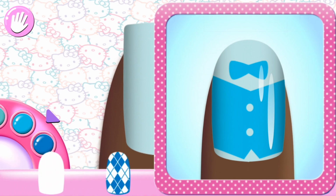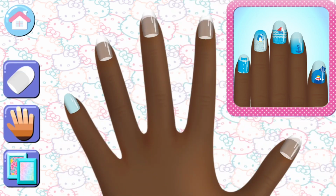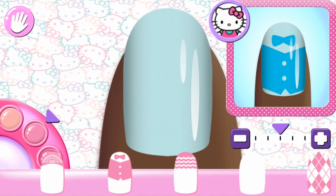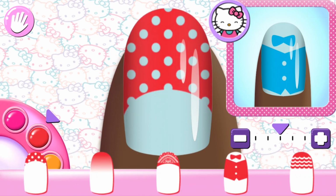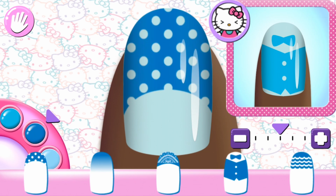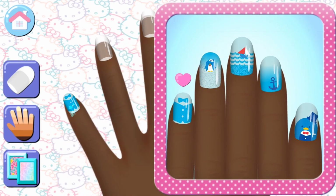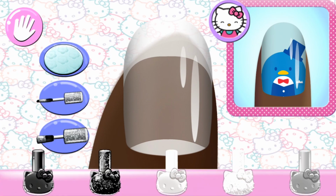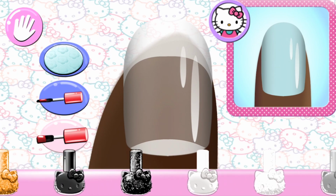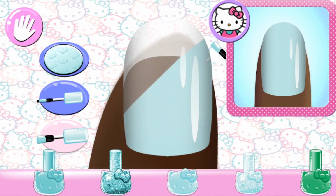Can you pick out the matching pattern for your manicure? Gorgeous! Let's keep going! Looking good!